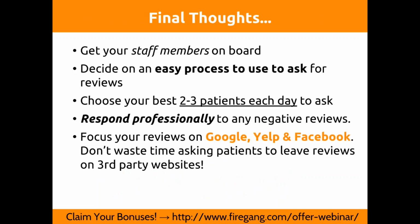Some final thoughts. You want to really get your staff members on board. It's very important to train your staff. You want to decide on the easy process to ask for reviews. We gave you 3 methods. We gave you the method of asking at the desk. We gave you the gating method, where we have some software. And then we gave you the method where they fill out the feedback form and then you email it to them. Those are 3 methods to choose from.